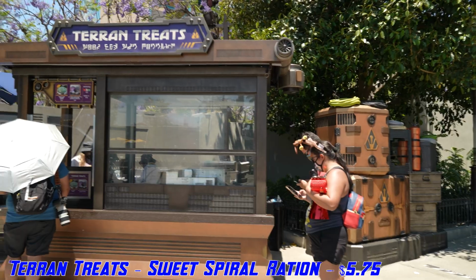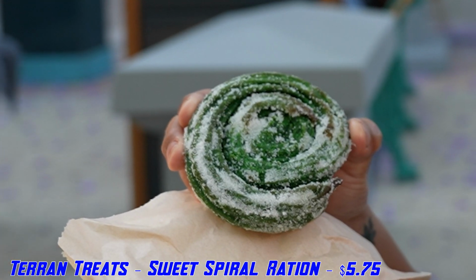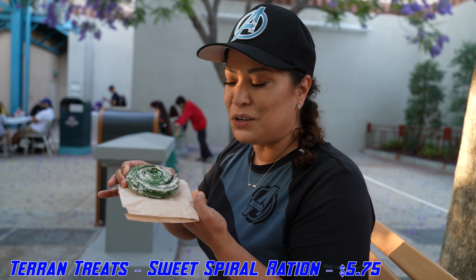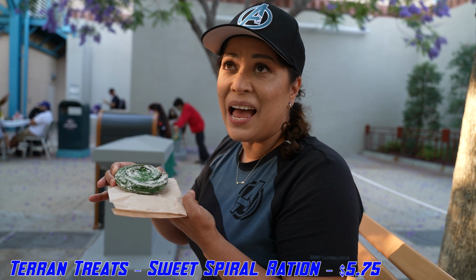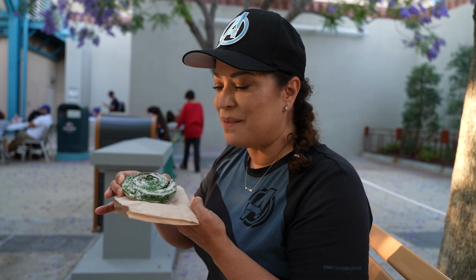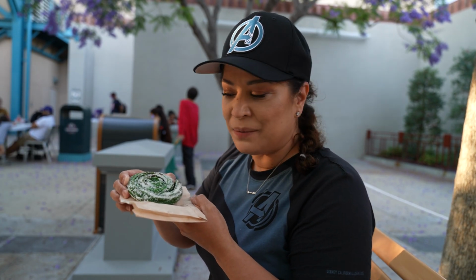Okay, so what we have here is from Terran Treats, and it is the Sweet Spiral Ration. And if I remember correctly from the cast preview, this had a tad taste of pineapple, which was okay. The inside was not completely like churro dough, kind of like you could bite into it, it's kind of airy. This is kind of dense, and it had a little bit of a chew to it, which was something we weren't expecting. Not sure if that's the way it was supposed to be, but let's try this one and see if they're consistent with their churro.